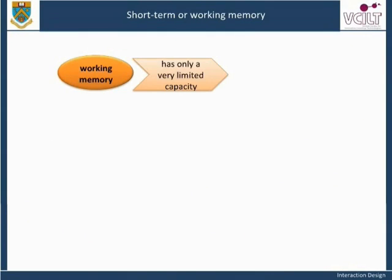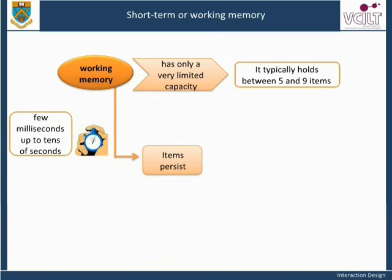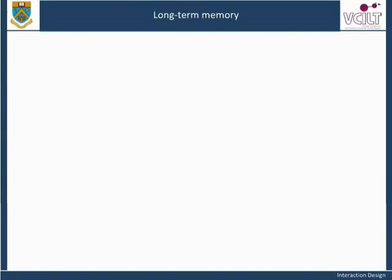Working memory has only a very limited capacity. Studies have shown that it typically holds between 5 and 9 items, though what counts as an item is by no means fixed. Items persist in working memory for a relatively short time, from a matter of a few milliseconds up to tens of seconds. This means that working memory is a very limited resource, and if tasks make excessive demands on it, then errors are likely to result.